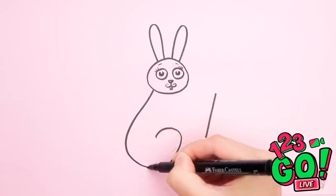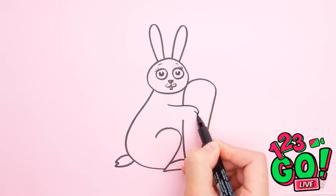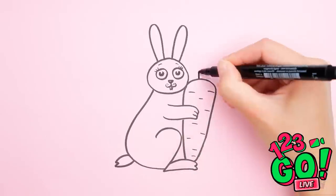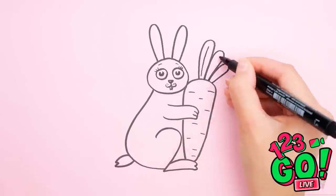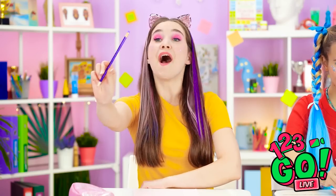So cute! Now for the body. Can't forget the tail and feet. Bunnies need something to munch on. A giant carrot just for you, bunny! Now you look like a happy bunny! How to draw a bunny.